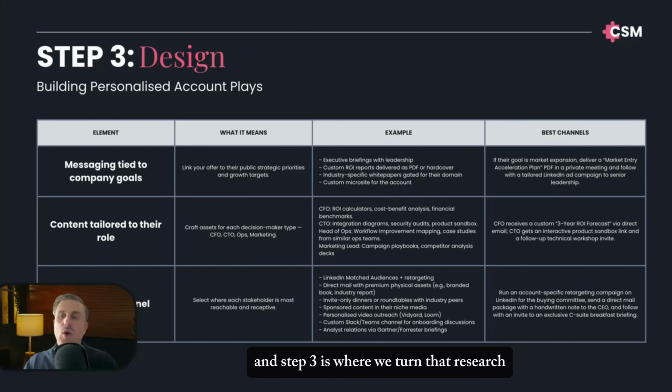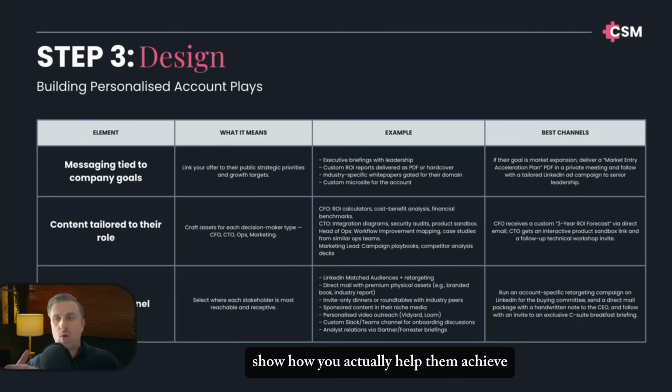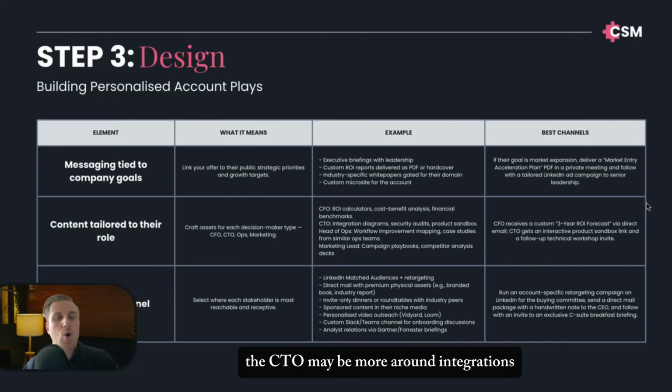Step 3 is where we turn that research into action. So just designing personalized account plays. So first, just tie your messaging to the company's own goals and growth plans. Show how you actually help them achieve what they've already said matters. Second, tailor content to each decision maker's role. So the CFO cares more about return on investment. The CTO maybe more around integrations, or obviously the tech stack. The head of ops might be more around efficiency. Sales more around pipeline or growth.